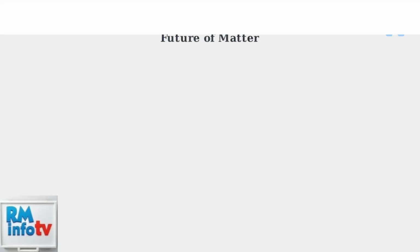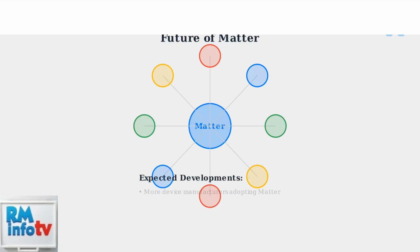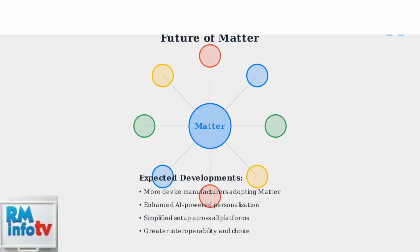The future of Matter looks promising, with continued adoption expected to lead to even more seamless integration between different smart home ecosystems. As more manufacturers embrace the standard, we can expect broader device compatibility and enhanced user experiences across all platforms.